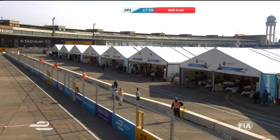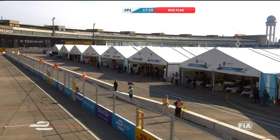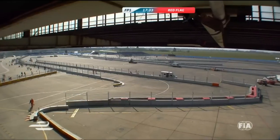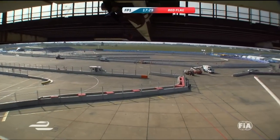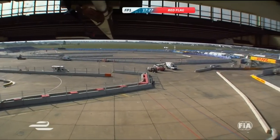And so we have the red flag out here in free practice 1, and we can now hear from Rob Arnott, the man who is in charge, the team manager at the Andretti team.